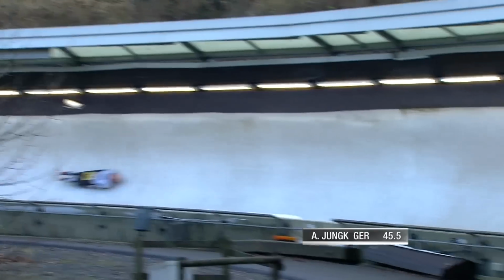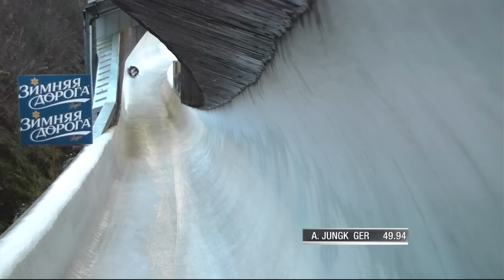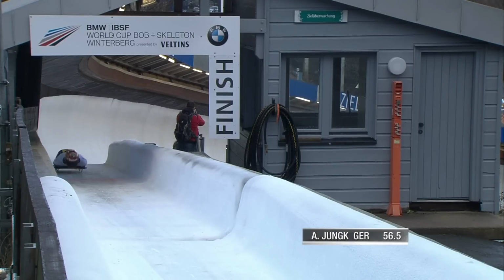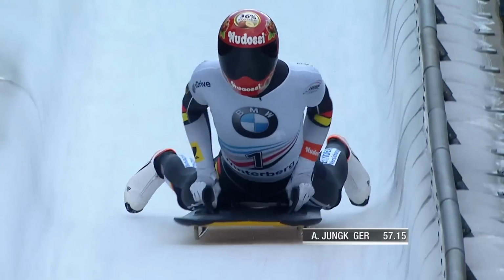Keep your eye on that speed. 96 is 60 miles an hour, just under. 125, 126, 127.8 at the bottom. That is 79.5 miles an hour and still accelerating through into the final corner. Still not as fast as last day of training.